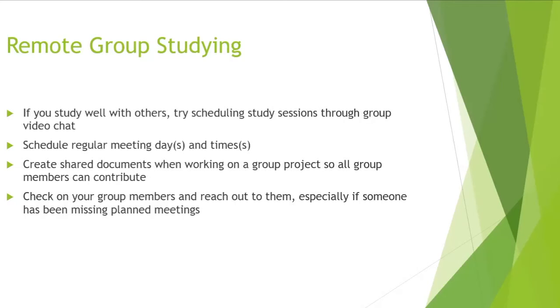And finally, check on your group members regularly, especially if someone isn't attending the meetings. You may want to reach out to them because it may not be that they're being lazy. It may mean that with this disconnect of not meeting in person, they actually forget about the meeting. So just check with them regularly.